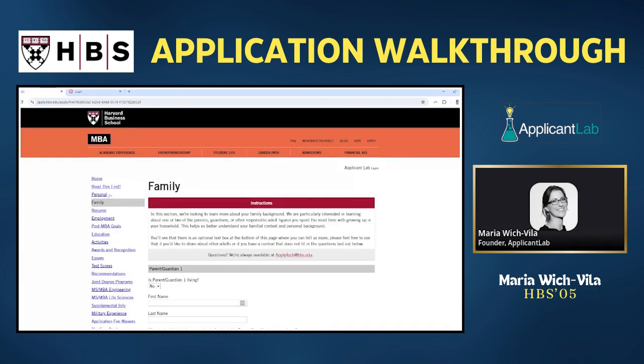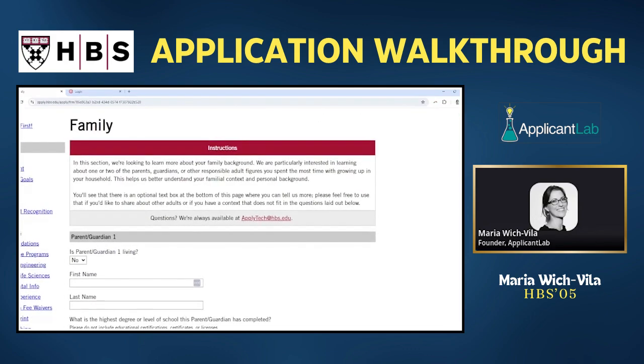All right, moving on. The next section is family. You are able to put one or two different parents or guardians, or other adults who were involved in raising you. I do think it's a little odd, and this is not just Harvard specific, that a lot of schools only let you put two. I'm a child of the late 70s and 80s. Everyone was getting divorced when I was growing up, so everyone had two sets of parents.